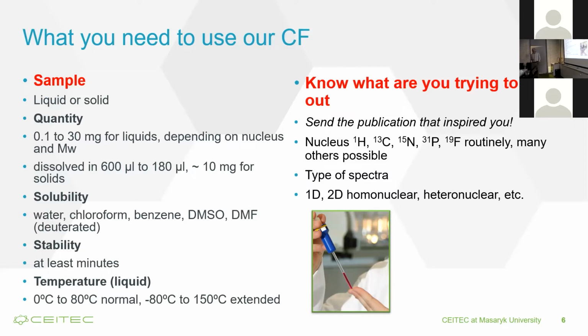Frequently, you come across a publication and you see, wow, this would help me as well. I want it. So take the PDF, send it to us, and we read it and tell you right away whether we can do it or not. I don't think I have to comment about these. We generally can measure all types of common spectra.